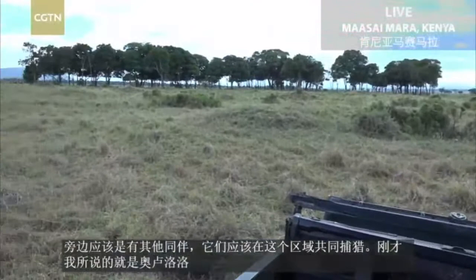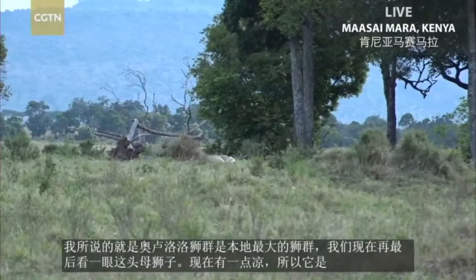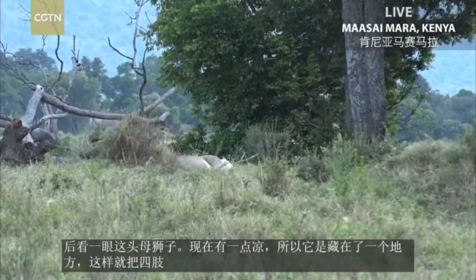It's a bit chilly now, and that's why you see her tucked in there and folding herself. And of course, she's trying to keep her body warmth. Typical for all cats, nothing out of the ordinary. And you notice she blends in very well in that fallen tree there.